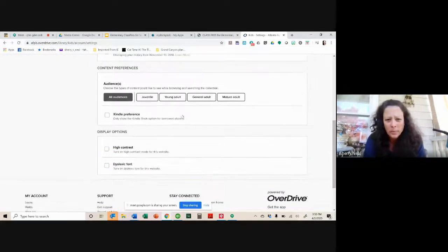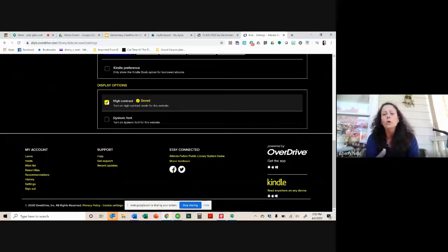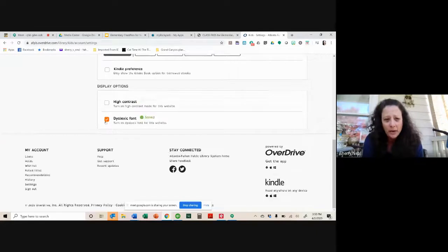You can set the audience preference, but I really like these 2 features at the bottom. The high contrast, maybe you're reading at night, or you have vision issues that would make this sort of view more appropriate. So you can do that. And you can also switch everything to dyslexic font, which I think is great. So this is the dyslexic font, which you'll notice it looks kind of weighted to me, like the bottom of the letters are a little heavier looking. But you could put everything in a dyslexic font. So if your child has dyslexia, this is a great way for them to read books.